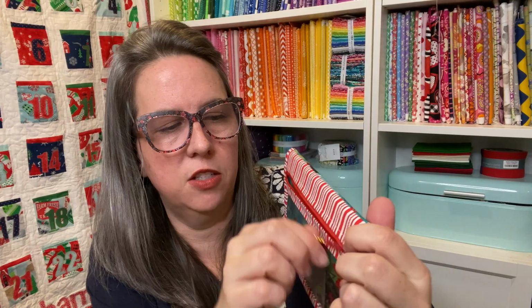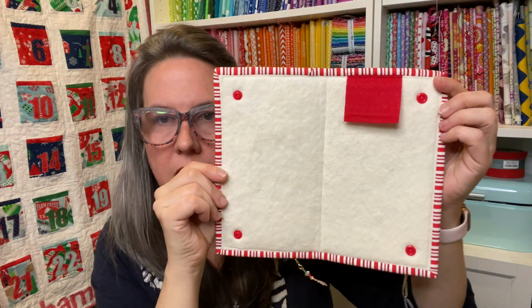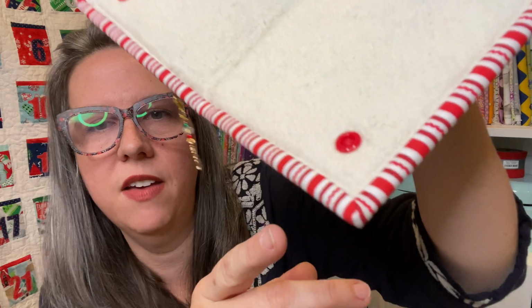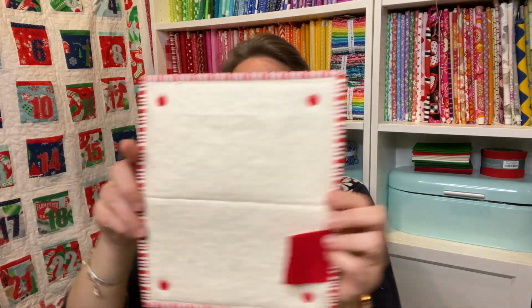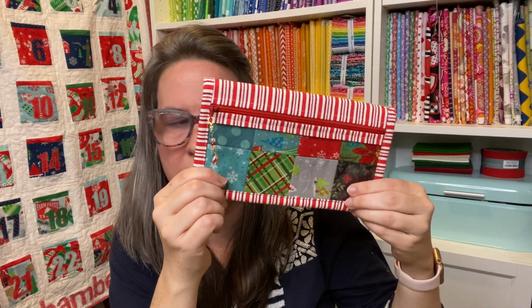Front vinyl pocket, so you can put all your goodness right up front. Holy moly. That is gorgeous. So this is batting, like a warm and natural batting, but it's not natural because it doesn't have the speckles. It's got these nice heavy duty snaps. Beautiful fabric. I think this is one of the fabrics I got to try out for my advent calendar. But look at that. It's an 8 by 10, and then you fold it in half. So then it's obviously 8 by 5.